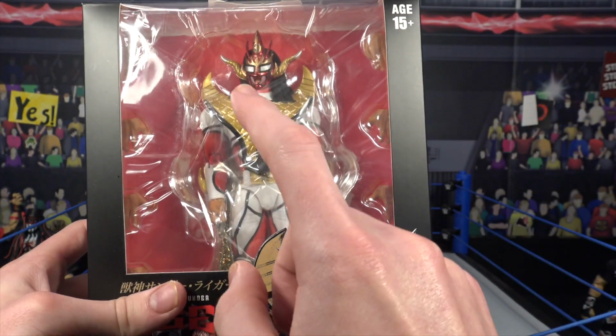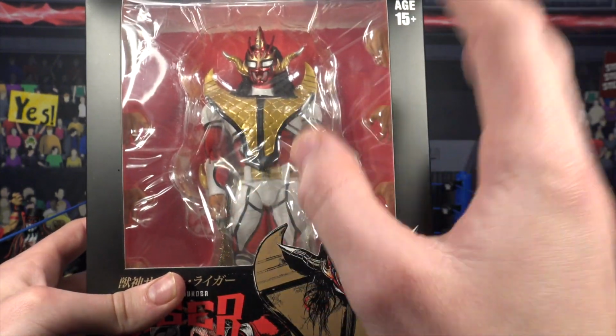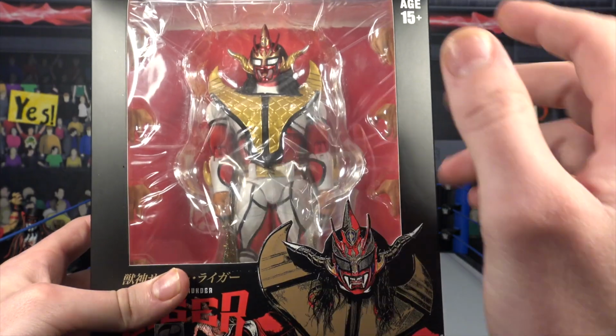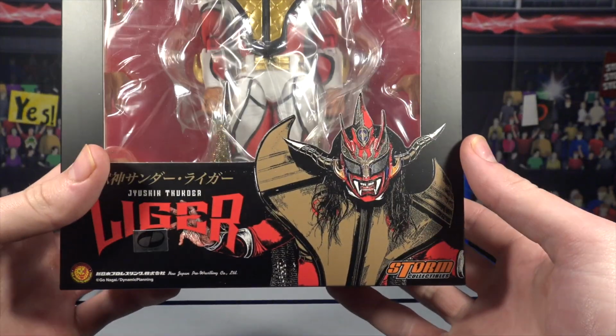Oh my gosh. He just literally got announced to be inducted in the WWE Hall of Fame. So this figure could not come at a more perfect time. Look at how beautiful that figure looks. Oh my God, there's a picture of Jushin Thunder right there.